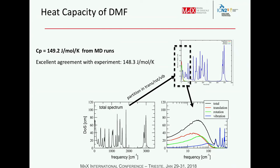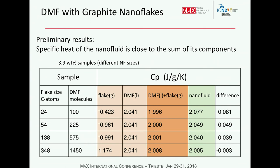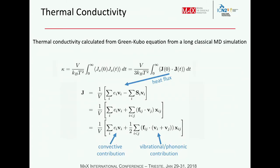We have started, and this is work which is unfinished, just very preliminary calculations, seeing how the presence of particles affects the specific heat. And we have something which we still don't understand very much. For some of the sizes, we consider a particular concentration of nanoparticles, but we were changing the size of the particles, keeping the same concentration. And for some sizes of particles, we do see that the nanofluid has considerably higher specific heat than the pure DMF, but for some other particles which are bigger, actually it goes down, which goes against the experiment. So we are still trying to analyze and understand these results.